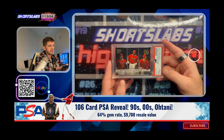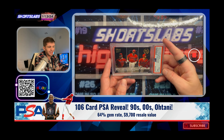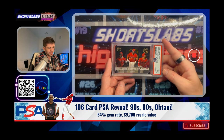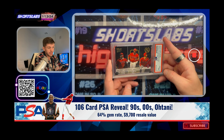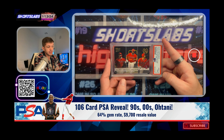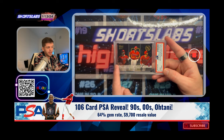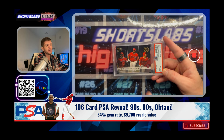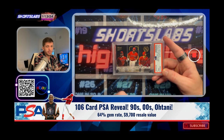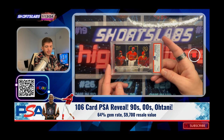All right, last but not least, the caboose: Mike Trout, Albert Pujols, Shohei Ohtani. I was hoping that this one would come back a 10. These don't come up as often as the Ruth Ohtani, because I think the print run on that was more, because it's a more desirable card, again, due to the combination. I thought this would be cool because there's not many Ohtani Trout cards, which is why I bought those Topps Duels. There's definitely not many of all three together as rookies.